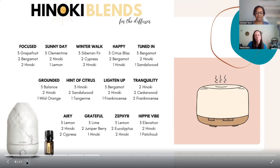This is the oil. Hinoki is the oil of natural harmony. It comes from a Japanese cypress tree, so it's very relaxing and slightly sedative in nature. Its properties impart a sense of calm and order in your life, similar to walking in a Japanese garden. And that's one of my favorite things to do when I go to gardens. And there's some beautiful ones here in the Atlanta area.